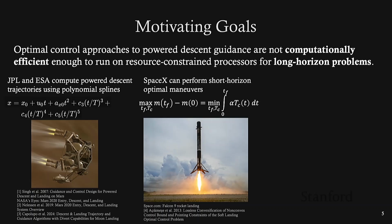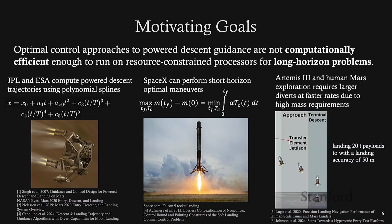Of course, one of the most impactful pieces of work done in this area is SpaceX and the reusable launch capability with Falcon 9. They've done short-horizon optimal maneuvers. A lot of that work uses successive convexification and lossless convexification of the entry, descent, and landing problem. But they're really looking at short horizons near powered descent initiation and calculating optimal maneuvers. So it's a step forward.